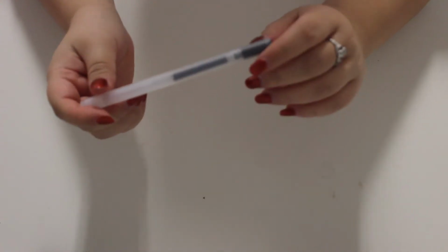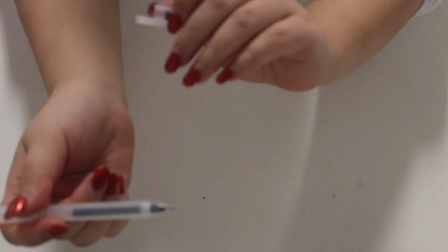All right, so I'm going to show you some of my awesome new stationery and washi tape and stuff. So first, this is my new favorite pen. It is the Muji .38 pen. It's basically just a plain black pen. It has a really awesome fine tip that writes really small and makes my handwriting look so much neater because it's so thin.